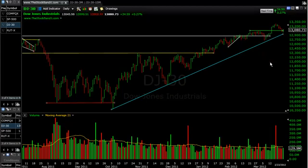So really good constructive price action, even though last week we saw the market move sideways or mixed, a little bit up or a little bit down. It was a constructive week, and that's allowing a lot of charts to create some good bullish patterns, flags, and pennants. Be on the lookout in the days ahead.